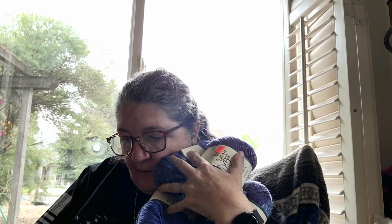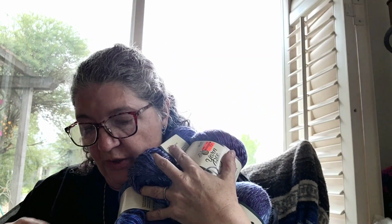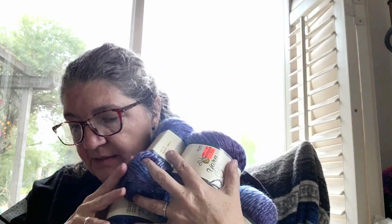And they had several colors in this. So I got 4, 5, 6, 7. Total of 7 in that one. So it's 2,100 yards. This looks like it's going to shed a little bit. I'm getting some shedding just right here. Very soft. Very, very soft. So I'm thinking this will be enough.